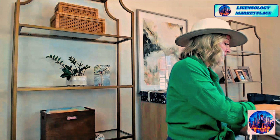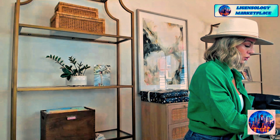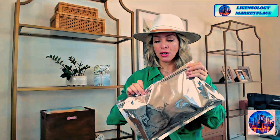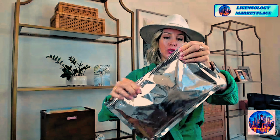Let me pull that out so you can see. So there is a growing guide in here. For everything you want to grow, you can just look in this little growing guide, and it's going to tell you how to do it. So I found that very helpful. And some of these things are not meant to be planted in the spring or summer. They're more fall or winter. So I'll be waiting on those and hopefully doing those later in the year. But I just wanted to show you some of the seeds that I got.